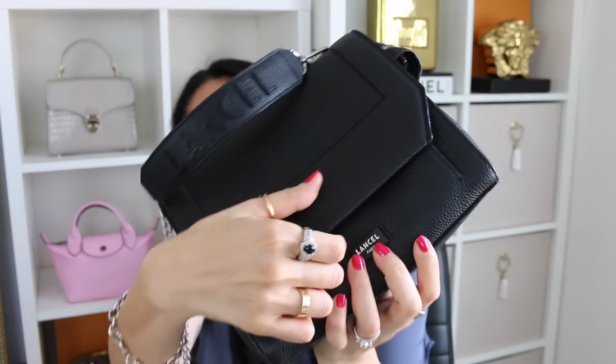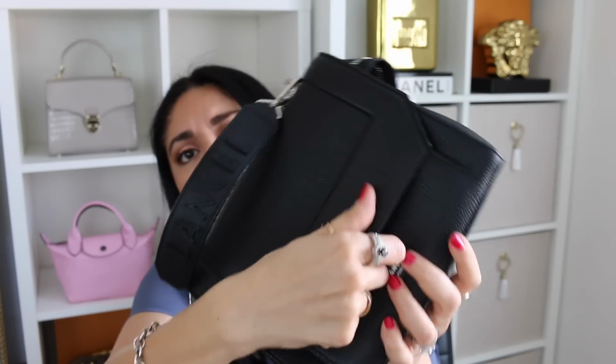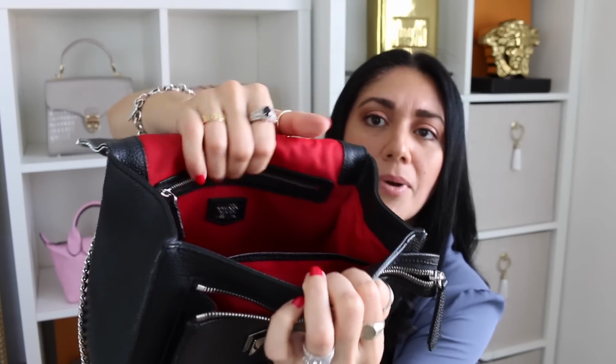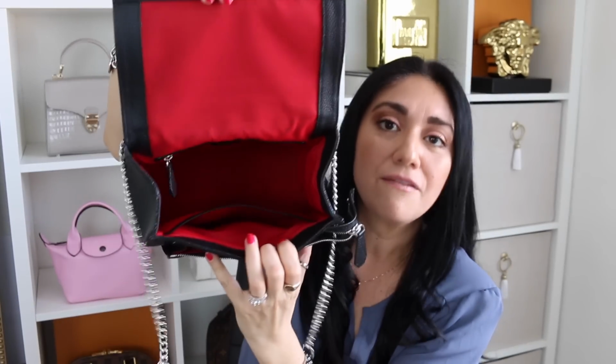And as far as opening up the bag, you kind of have to push down a little bit, and then it opens up like so. And you have one little zipper compartment here. I really like the way that this looks because it kind of goes off to the side, has a snap button closure there. And then on the inside, you have an open compartment, one zippered compartment, and then one slip pocket here.